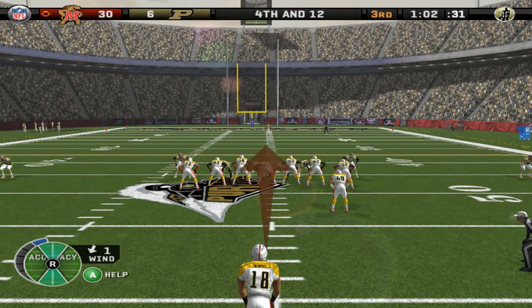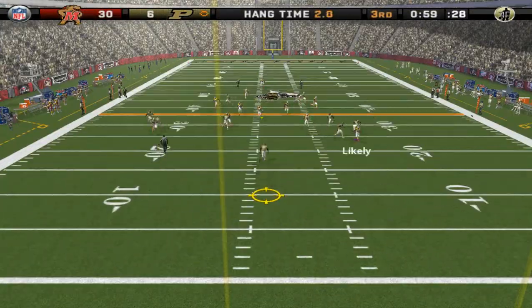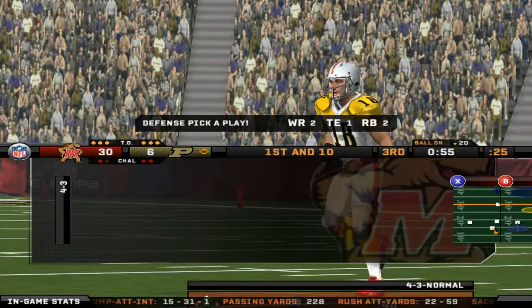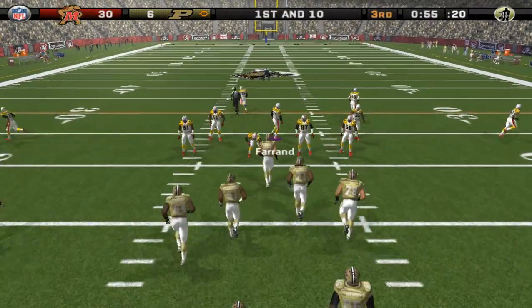Renfro will come in now to punt it away. Number 8 looks like he's ready for the return. He signals for a fair catch. A smart coach would call this play. First and 10 on their own 20. Ball on the 20-yard line.